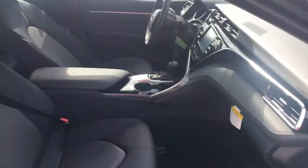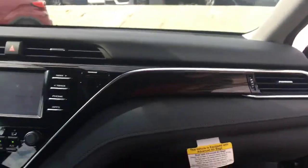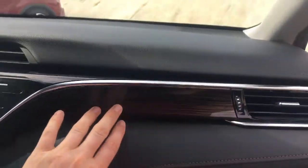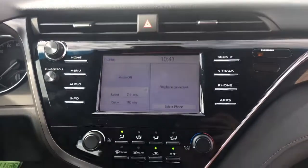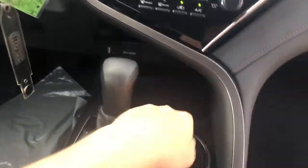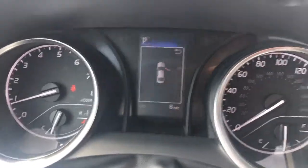Inside, they've also redesigned it and reconfigured it. This one's gonna come with 45,000 miles of free maintenance. I'm sure you can hear that AC. I like the new additions, the wood grain. Completely new Entune system from last year. Tons of storage in this vehicle. USB ports, 12 volts. More storage here. Little information center over here.